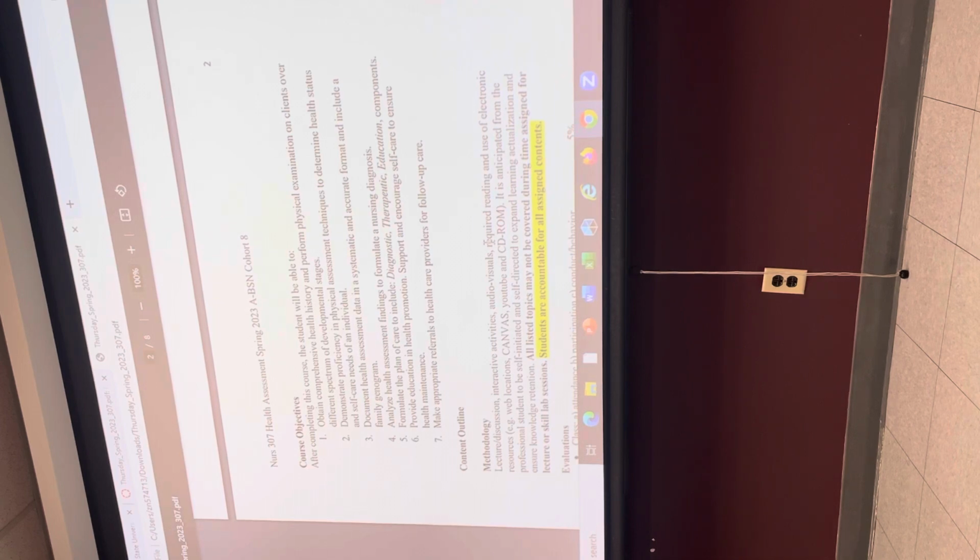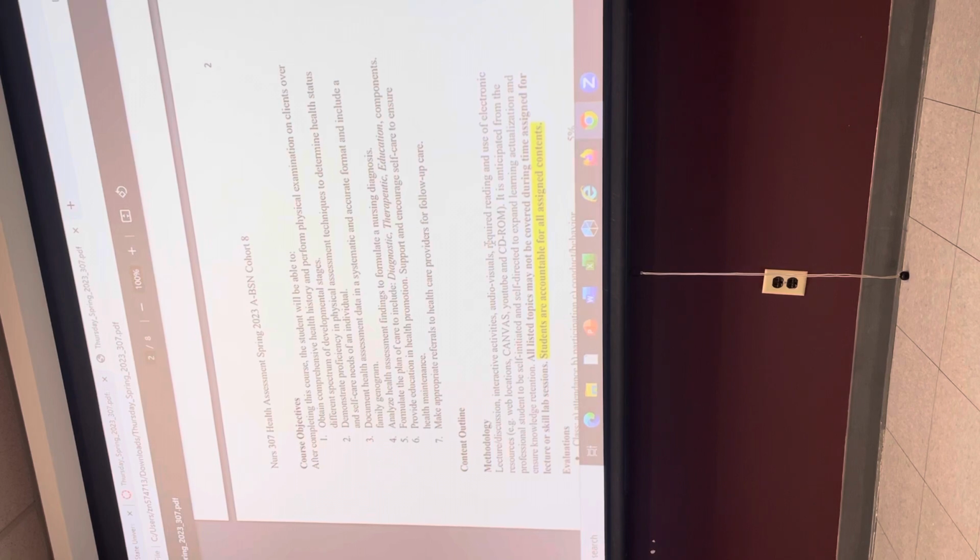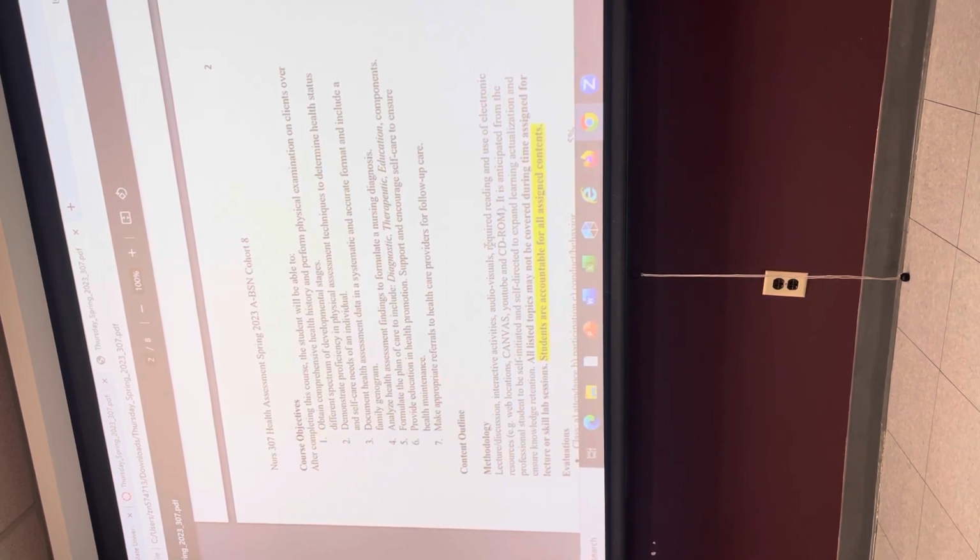Is that clear? All right, and then demonstrate proficiency in physical assessment techniques to determine health status and self-care needs of the individual. So in other words, you're going to be learning in this course together with the lab. When I say this course, you take into consideration the lab because they're married together. The lab is the extension of this course. Is that clear, guys?